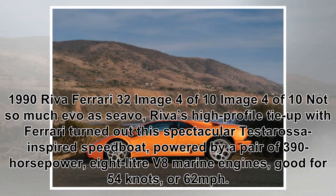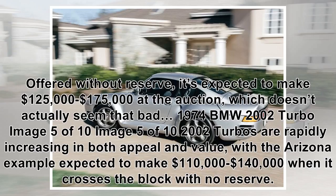1990 Riva Ferrari 32. Not so much Evo as Evo. Riva's high-profile tie-up with Ferrari turned out this spectacular Testarossa-inspired speedboat, powered by a pair of 390 horsepower, 8-liter V8 marine engines, good for 54 knots, or 62 miles per hour. Offered without reserve, it's expected to make $125,000 to $175,000 at the auction, which doesn't actually seem that bad.